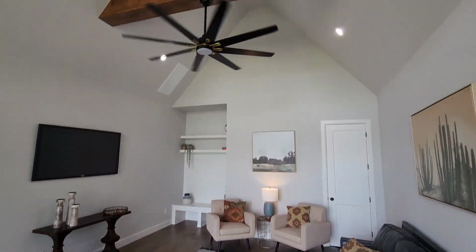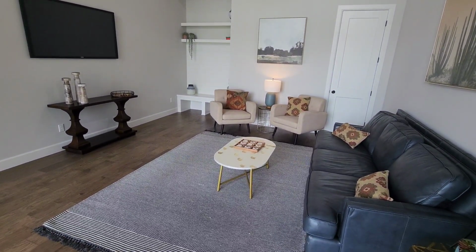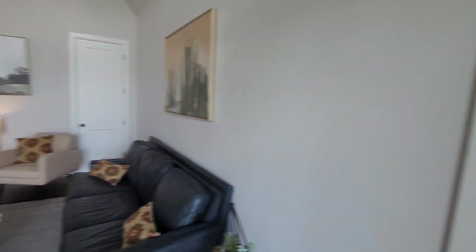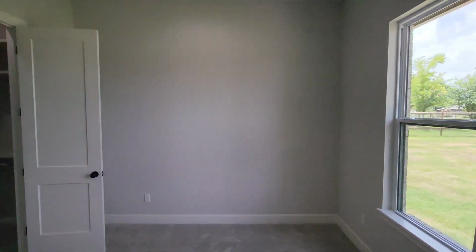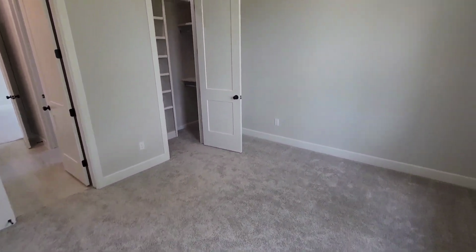Here is your, could be used as a game room, second living room, whatever. That's gonna be a linen closet back there. Here is a bedroom. Here, I'll stand over here in the corner. Really good size.